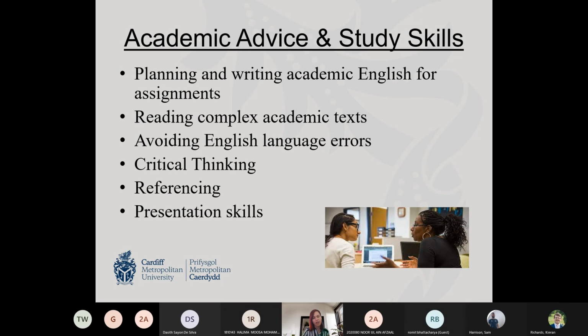Another provision, which I've mentioned earlier, is another team that sits under my remit: the academic and international academic advice and study skills support. It's really important. This is a big concern that lots of international students have. You invest a lot of money to come to the UK, you've had a good experience overseas, and you've done well in your university education. But when you get to the UK, if you don't understand the British systems and you follow the old systems of what you're used to back home, it might be that you don't do as well as you think you might be doing, because you don't understand the rules of a British institution.